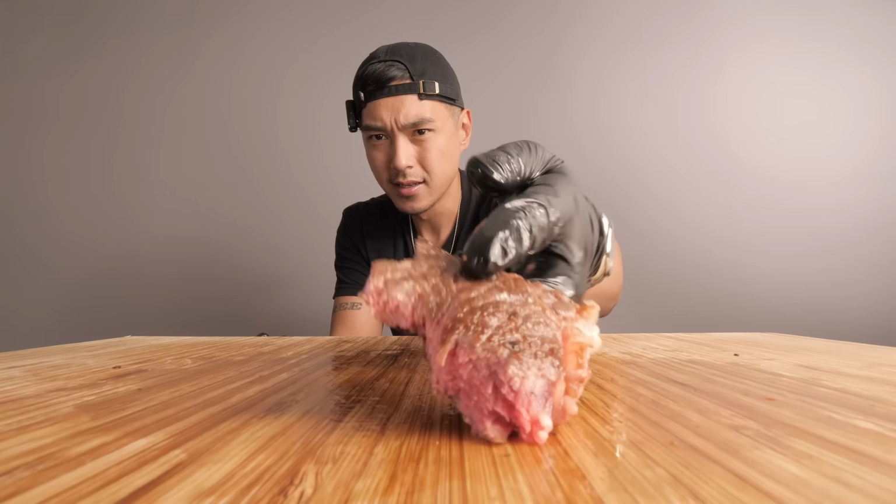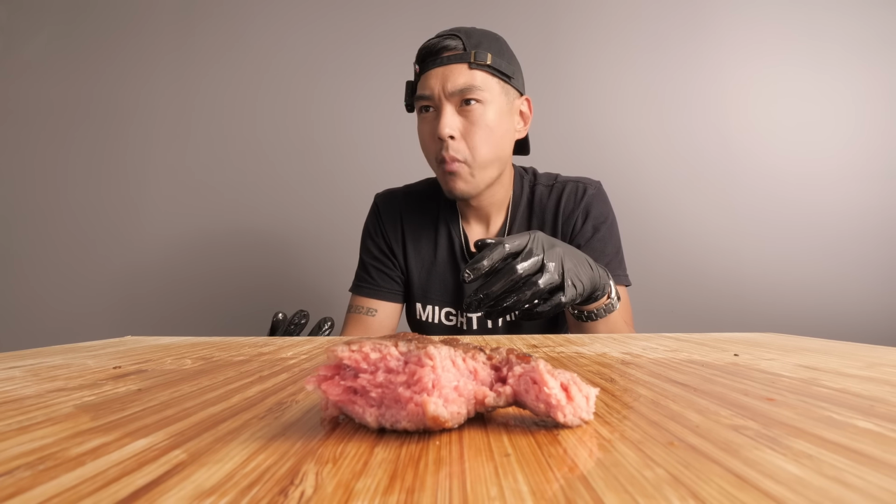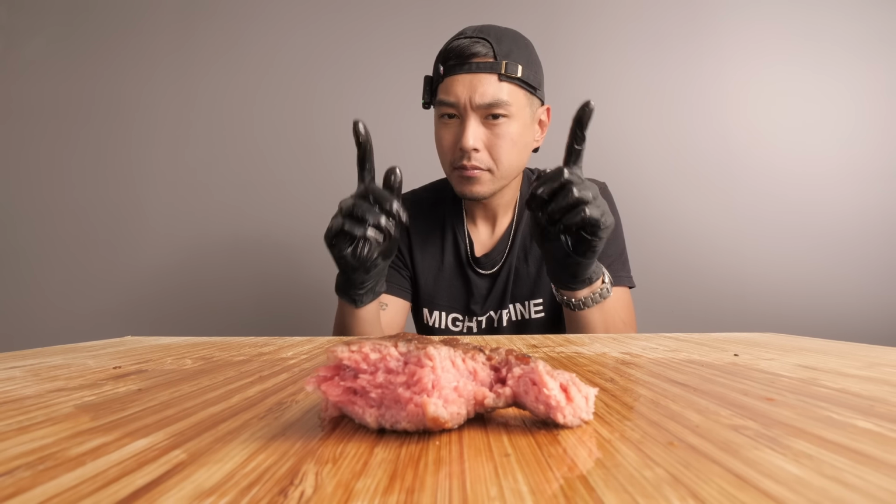Anyway, only got a few more bites left. This is a very mighty fine steak. Especially, I can't lie, I prefer the leaner part. Just less chews. Very satisfying to eat that way. A lot of protein in here. And I don't know, I got some endorphins going on.